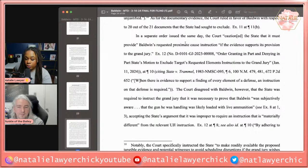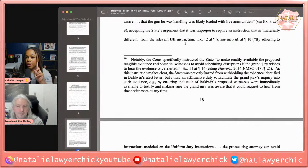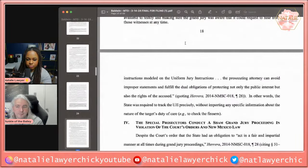The court disagreed with Baldwin, however, that the state was required to instruct the grand jury that it was necessary to prove that Baldwin was subjectively aware that the gun he was handling was likely loaded with live ammunition, accepting the state's argument that it was improper to require an instruction that is materially different from the relevant UJI instruction. And that's fair because Baldwin was complaining about them giving an instruction that wasn't one of the pattern instructions, and then they were asking for a non-pattern instruction as well. So it should be fair across the board.